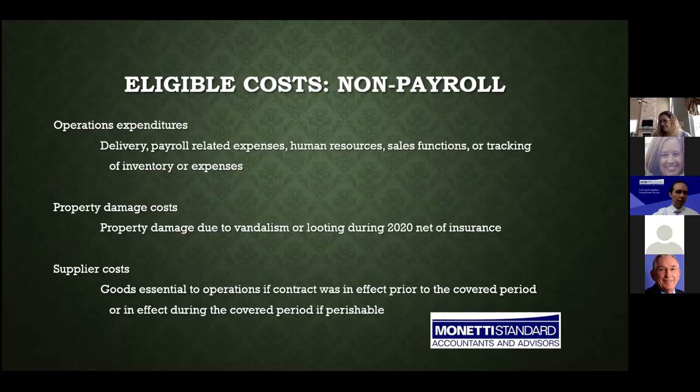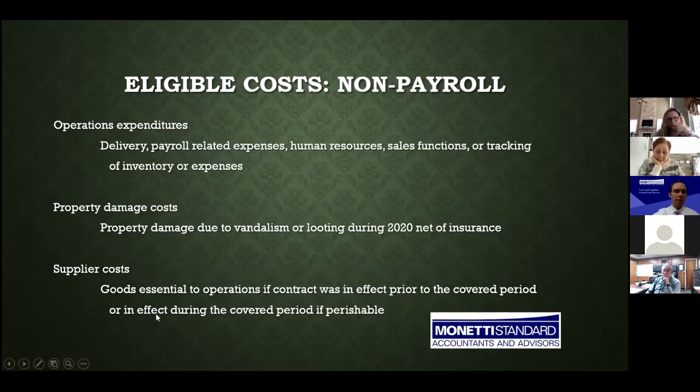There are 4 new categories. The first is operational expenditures, and unfortunately they don't really define these categories in a very detailed fashion in the instructions. So hopefully we will get some more guidance for that in the future. But the operational expenditures include delivery, payroll, like payroll fees, human resource costs, sales costs, property damage costs, which is vandalism or looting, and then supplier costs on the bottom, I think will be the best one.